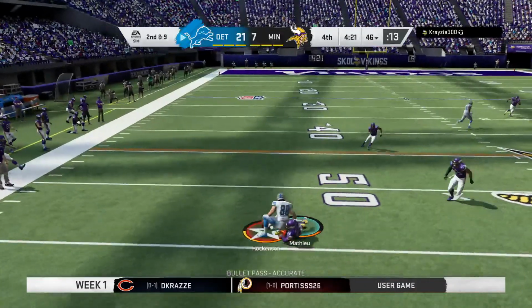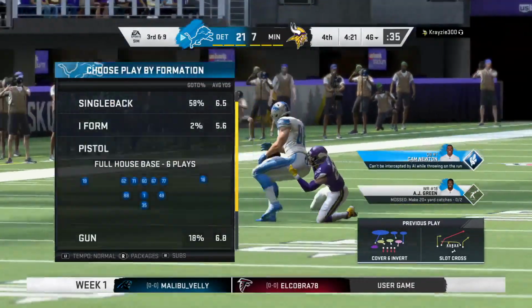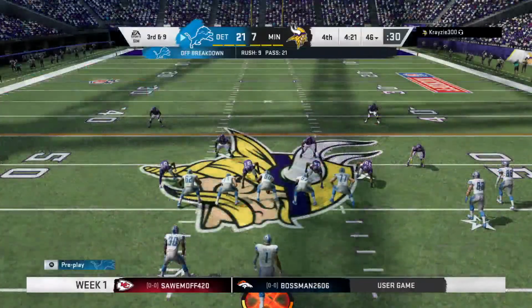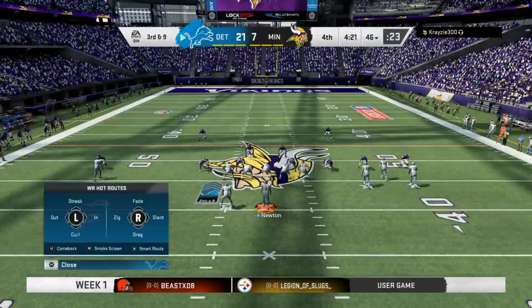On 2nd and 9, Newton, and that's going to be incomplete. A lot of contact, no call, and it's 3rd down. That's very well timed there defensively because it's not a bad throw, but the collision came at the exact time he was reaching to bring in the football. Really, really well done. Decent offense, just better defense. I think you're right.